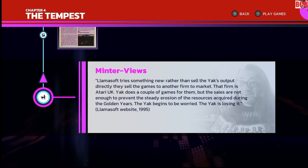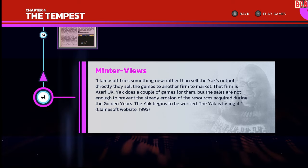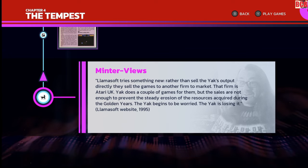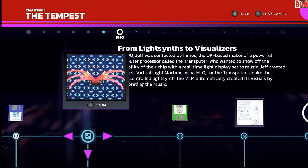Yak does a couple of games for them, but the sales are not enough to prevent the steady erosion of the resources acquired during the golden years. The Yak begins to be worried. The Yak is losing it.